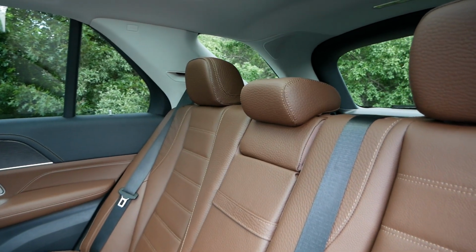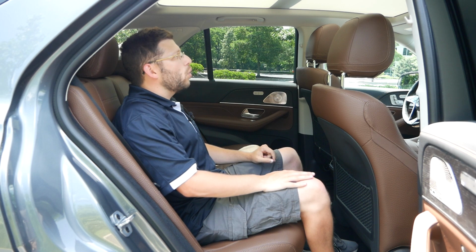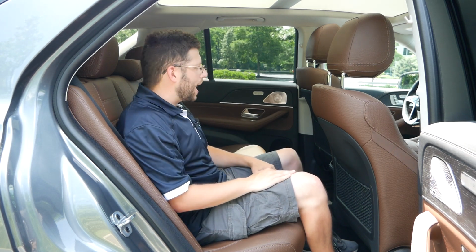Now, when it comes to headroom, you do have a higher roof line, even with the massive panoramic moonroof. So I don't think people will have to worry about hitting their head on the headliner. Also, these second row seats are a little lower to the ground to maximize that headroom.